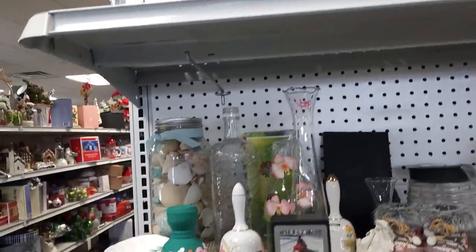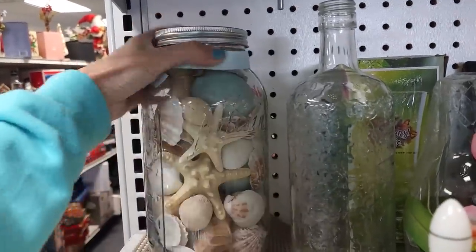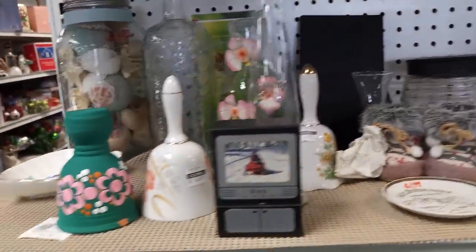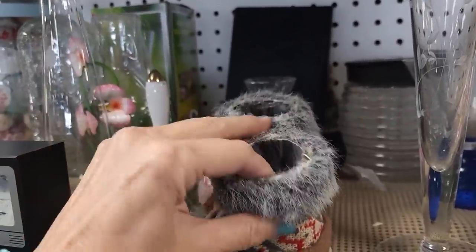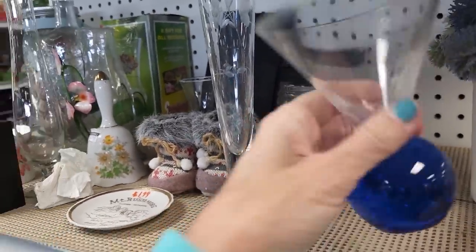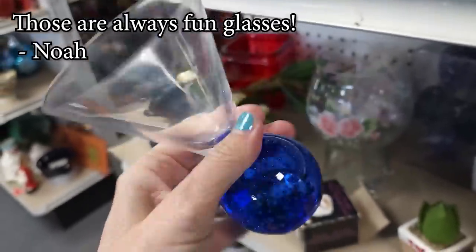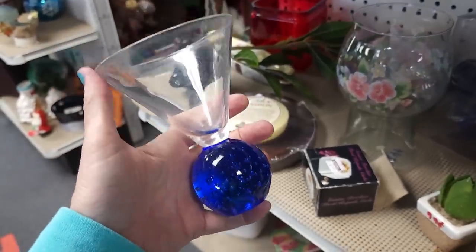All right. I like their little end caps full of stuff. Got shells. Oh, it does have starfish in there. $6.99. Don't need it, Danny. Don't need it. Look at these little... I think they're made to be a planter of some sort. It's a little souvenir type piece. Got a piece with Bulacante bubbles in the base. That'd be a good piece for one of my little assemblages. I think I'll grab that.